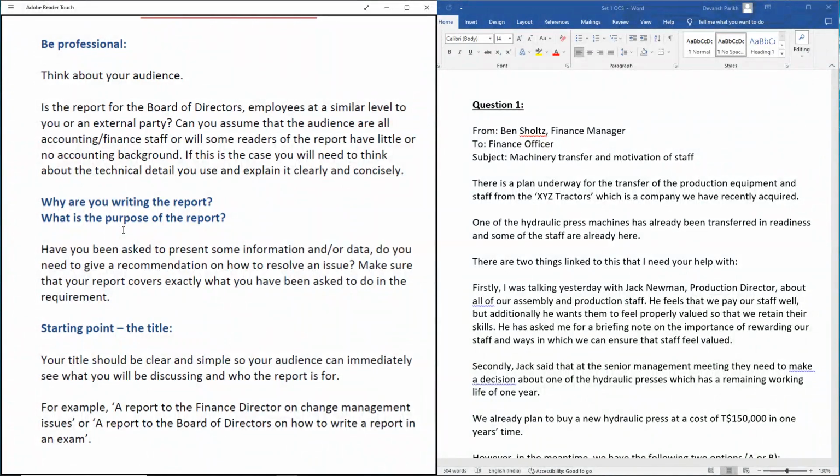Because you will need that much time. You will just need that much time to go through the entire question, the entire detail, the entire material of the question. Please do not be in a hurry to start to write.